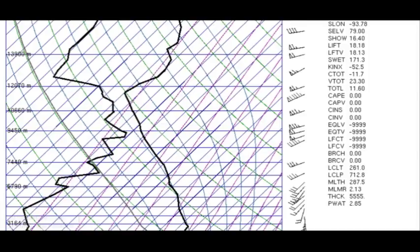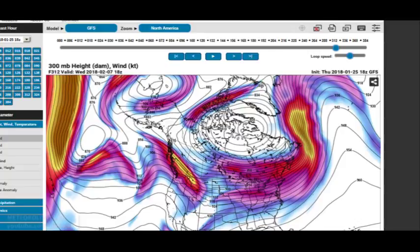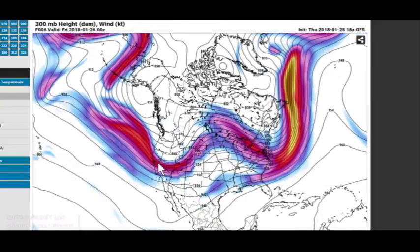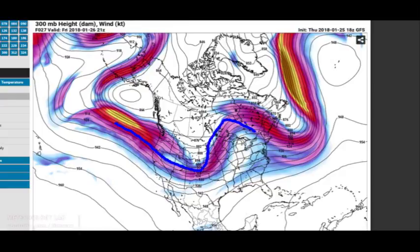Okay, this is probably a good time to head into the forecast. We're looking for some polar air to be moving south in probably several days here. Now this is the 30,000 foot winds, looking at the jet. You can see the main branch of the polar front jet right here.